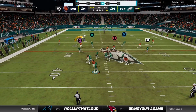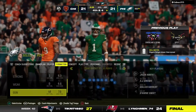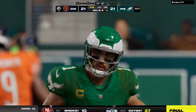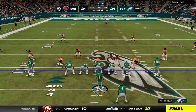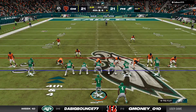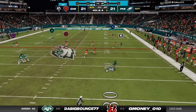From the gun, it's Hurts. And he'll be hit as he releases it, and that'll fall incomplete. Part of what we're seeing so far is the defense is certainly coordinated. Both levels doing their jobs in tandem. The back helping the front helping the back. The pressure got home on that last play and forced him to try and throw through contact and short of the sticks. Flush to his right.